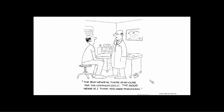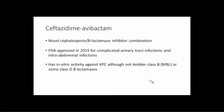So I've given you a lot of bad news. Is there any good news? Yay, we have a new drug. It's called ceftaz-avibactam. It's a novel cephalosporin beta-lactamase inhibitor combination. It was FDA approved in 2015 for complicated UTIs and intra-abdominal infections.